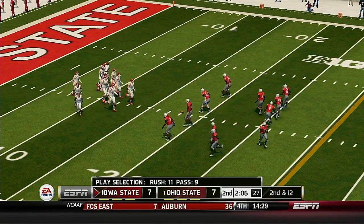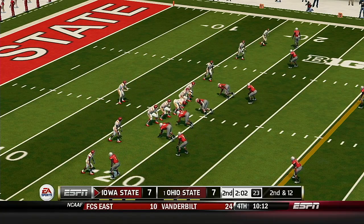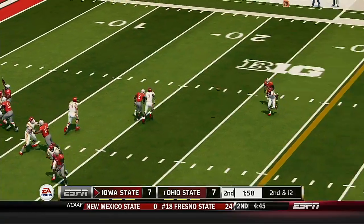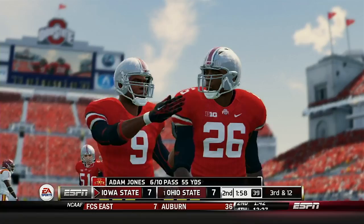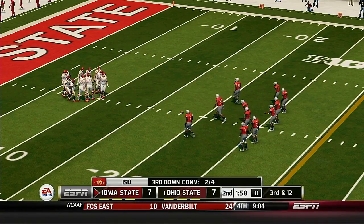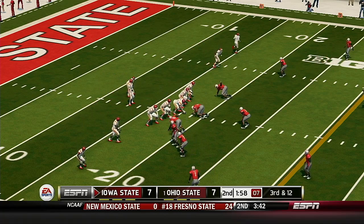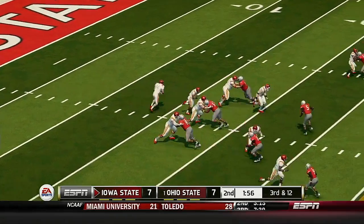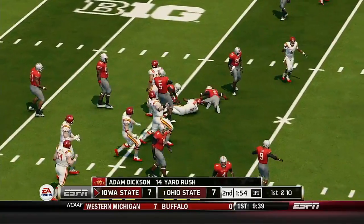From their own 18-yard line, it's second down. They come out in a five-wide set. Looking for his man, incomplete. That brings up third and 12. Really a tough spot for an offense to be in against this crowd in this stadium. And he's level at the 32.